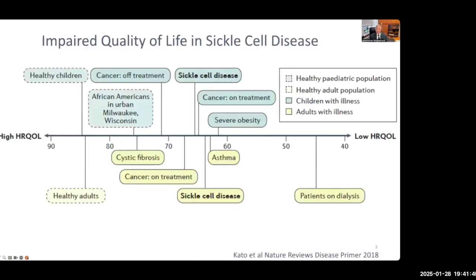Let's start with sickle cell disease. This is the area where the progress has been quite dramatic. Why consider gene therapy for sickle cell disease? Well, I think the obvious reason is the severe impairment of the quality of life. And here, as you can see, in pediatric patients, sickle cell disease has a quality of life which is only slightly better than that of a patient with cancer on treatment. While in an adult patient, the quality of life is worse than that of a patient with cancer on treatment.